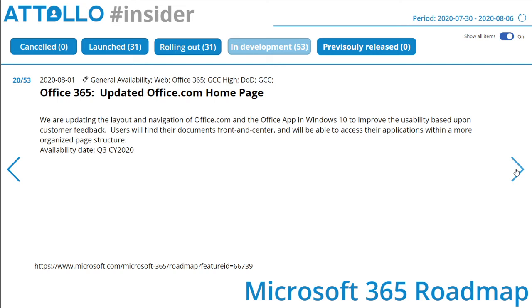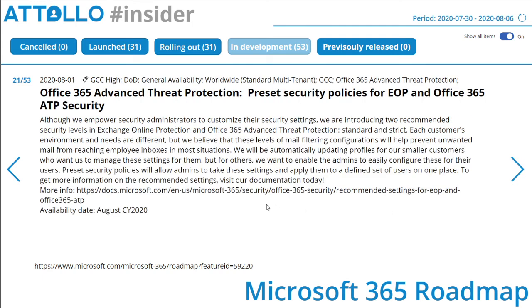Updated Office.com homepage, so Microsoft are updating the layout and navigation of Office.com and the Office app in Windows 10 to improve the usability based on customer feedback. Users will find their documents front and centre, and will be able to access their applications within a more organised page structure. Office 365 Advanced Threat Protection, preset security policies for EOP and Office 365 ATP security.